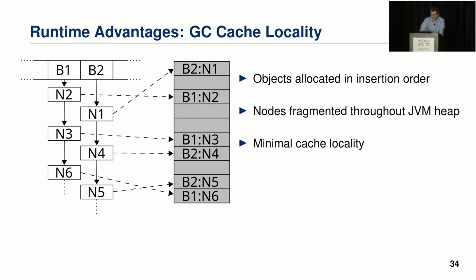Now, the dark area shows the layout of the JVM heap. OpenJDK uses bump pointer allocation, so objects are allocated on the heap in the order they are inserted to our key-value store. In this case, the insertion order of these 6 nodes is from N1 to N6. This leaves the nodes fragmented throughout the heap with respect to the linked list, as we can see in the figure. However, during lookup, whenever there is a hash collision, the linked list needs to be traversed.